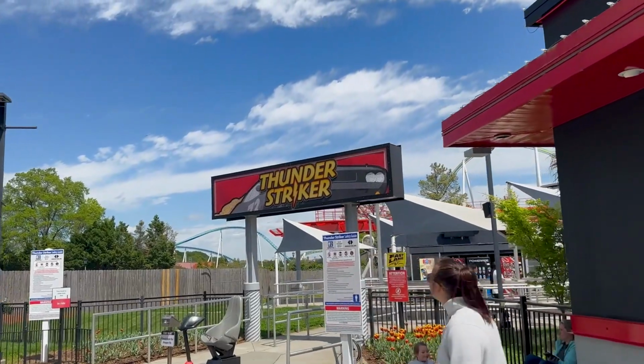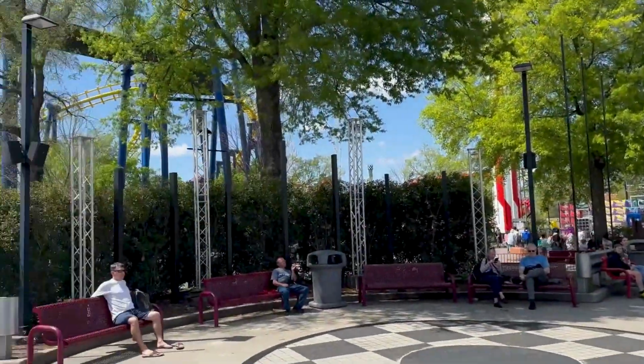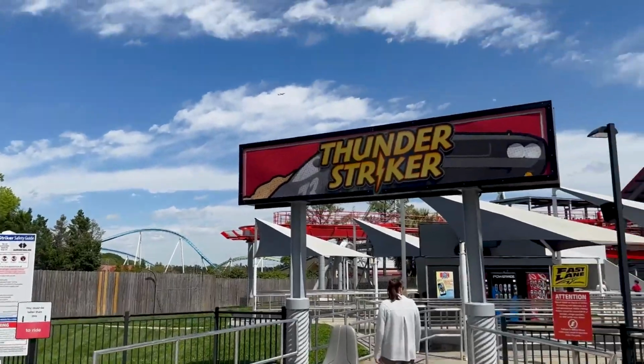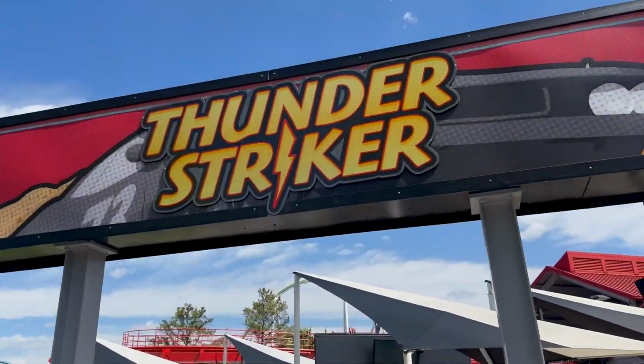All right, we are back at the front of the park. We made a full loop. We're here at Thunder Striker, which used to be Intimidator. Obviously, all the theming is gone. Cedar Fair ended their partnership with the Dale Earnhardt Estate, unfortunately, this summer. So they renamed this coaster to the brilliant Thunder Striker.